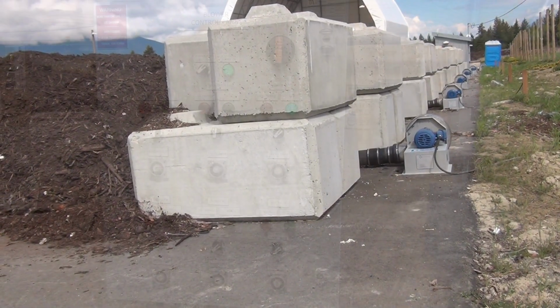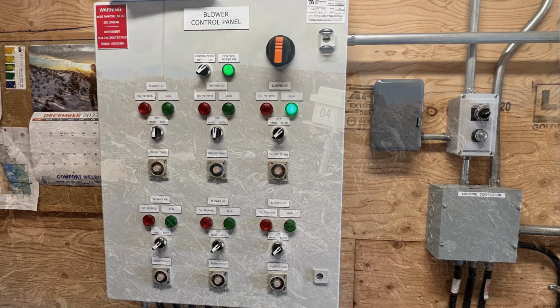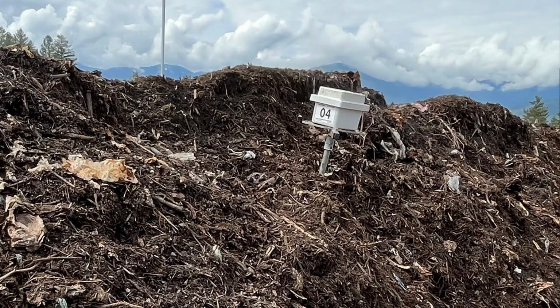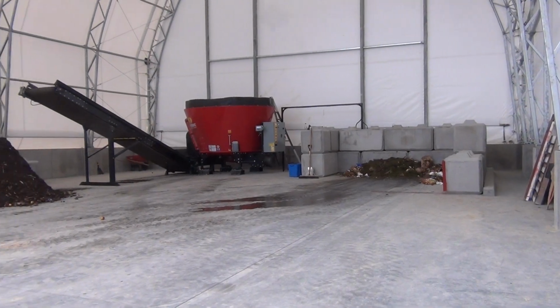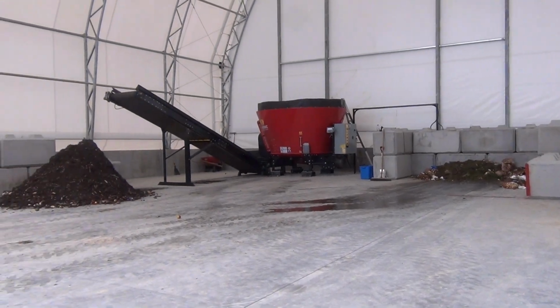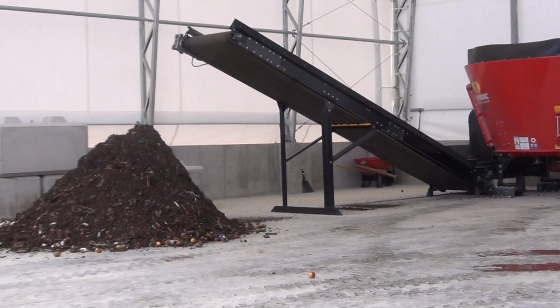The blowers are controlled by timers. Temperature is measured and recorded using wireless temperature probes. The incoming food waste is mixed with ground wood chips to receive a blend that has about 60% moisture content and at least 35% air-filled porosity.